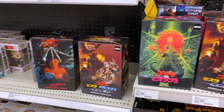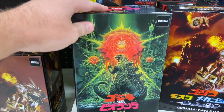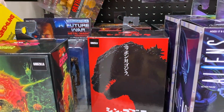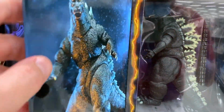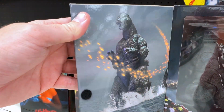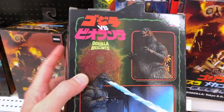Got a lot of Godzilla stuff. I'm still looking for a Godzilla to go with my King Kong. That actually is not a bad one there. That one ain't either. Kind of like both of those, but that one kind of has like an old style look to it. I don't know what year. I wonder what movie that's from. I like that though.